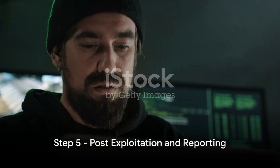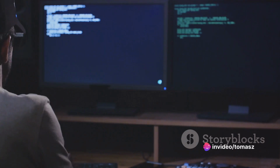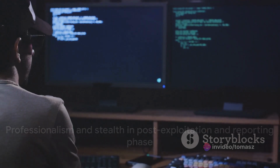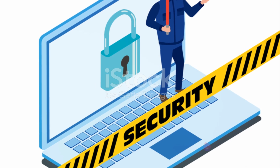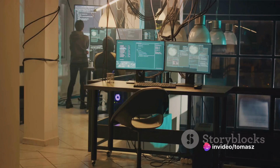After the thrill of exploitation comes the equally important post-exploitation and reporting phase. This phase is a blend of professionalism and stealth, a delicate balance between leaving no trace and making sure your findings are well documented. Post-exploitation is all about securing the system. It's the cleanup crew, the unsung heroes of the pen test.